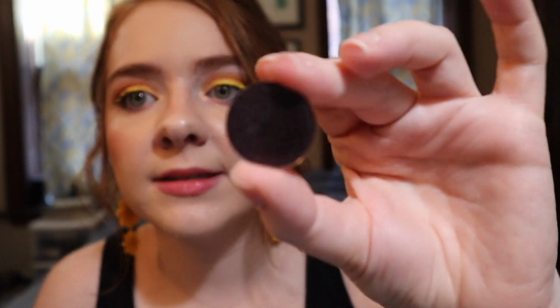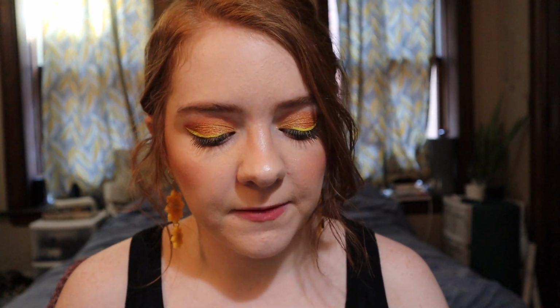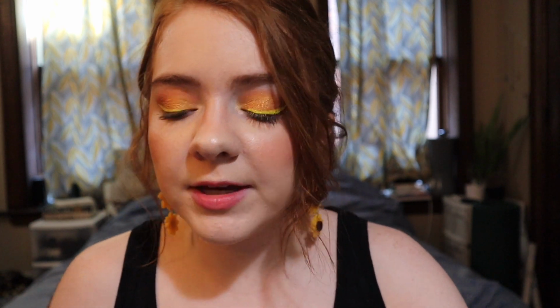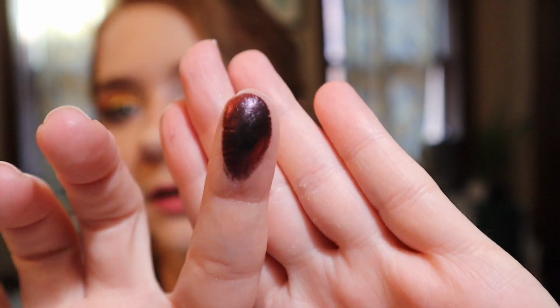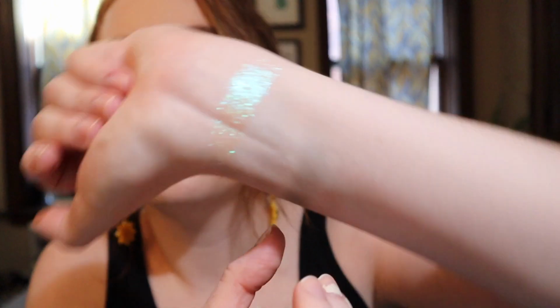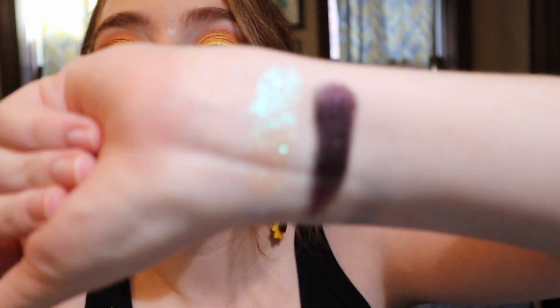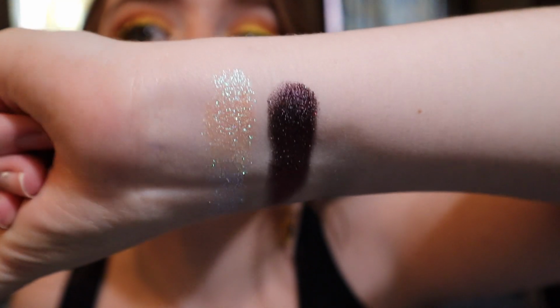From my understanding, this is the only shade I have of this type of multichrome. From watching Bad to the Brow, which if you like multichromes, you will love her channel if you don't watch it already, these types of multi-chromes, I believe Terra Moons has one and Lethal Cosmetics has one, they typically tend to be satin. So you can kind of see the shift on my finger there. And it is definitely more on the satin side. It looks really beautiful on camera though.